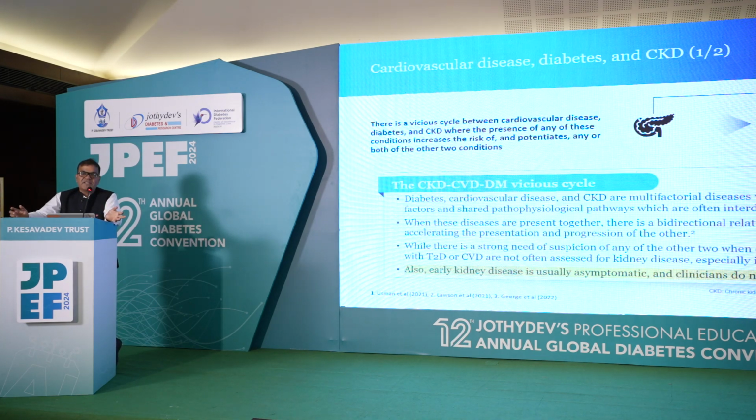This is a very vicious cycle. A person who is developing CVD, developing CKD and developing diabetes. So the cardio, renal and metabolic problem is very complex, very interlinked, and also early kidney disease is usually asymptomatic. So a patient with even a slightly increasing creatinine, slightly decreasing eGFR, or slight increase in urine albumin creatinine ratio or albuminuria is completely asymptomatic, and for that a clinician should check it.